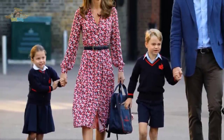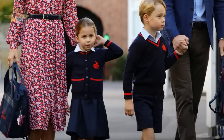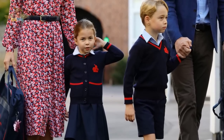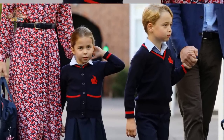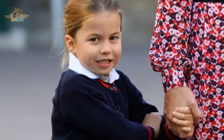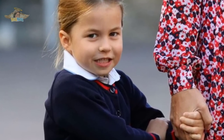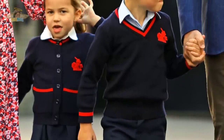While she previously attended Wilcox Nursery, this year she'll be enrolled at Thomas's Battersea, with her older brother Prince George. The Prince and Princess of Wales accompanied their only daughter on her first day of school this morning, a milestone which was documented by royal photographers. Charlotte looked adorable walking into class in her new navy blue uniform, and her hair in a ponytail.